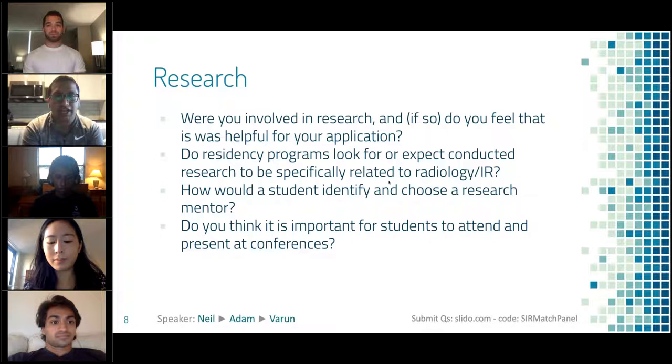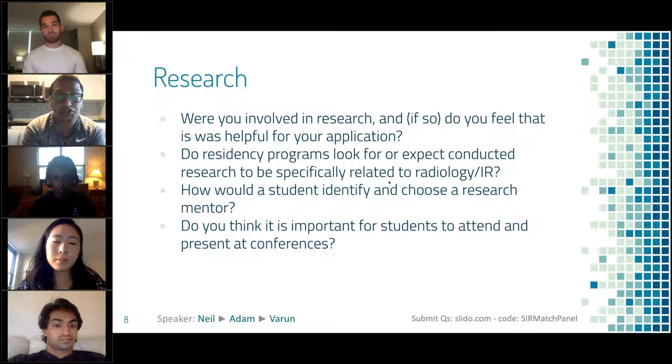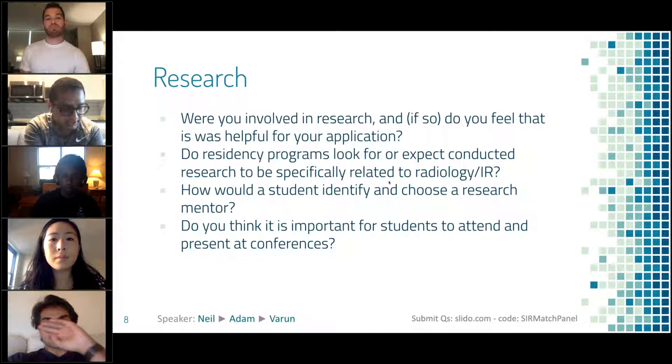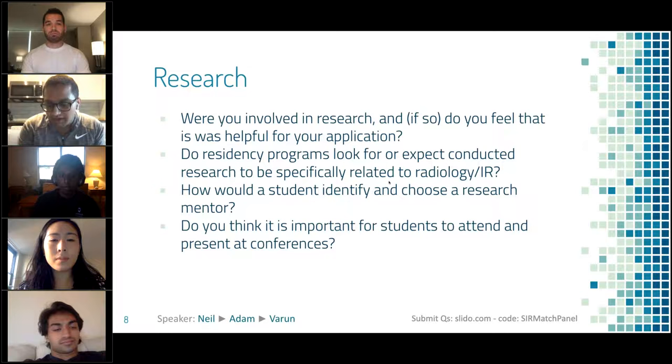Does it matter if it's radiology or IR? There are actually a couple of papers written about this, so I would look those up, but a correlation was found that having IR research does help. I think if you're earlier on in your clinical years and you don't know, what I would suggest is just start with something. Having some research is better than no research. I personally started with pediatric thyroid cancer, which had nothing to do with IR whatsoever. So start with something. Eventually, it won't be looked down upon, but if you don't have something IR related, there are going to be other applicants that do. So I do think having some IR related research, even if it's a case report, is helpful.